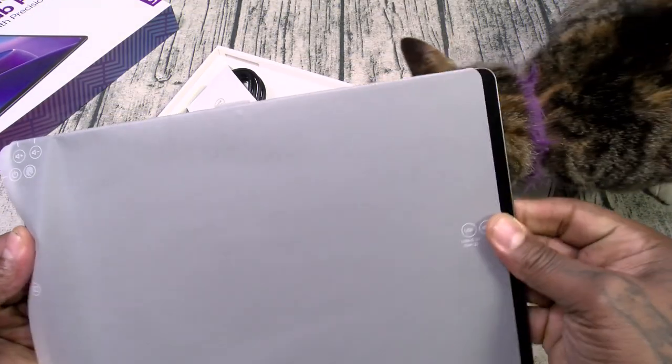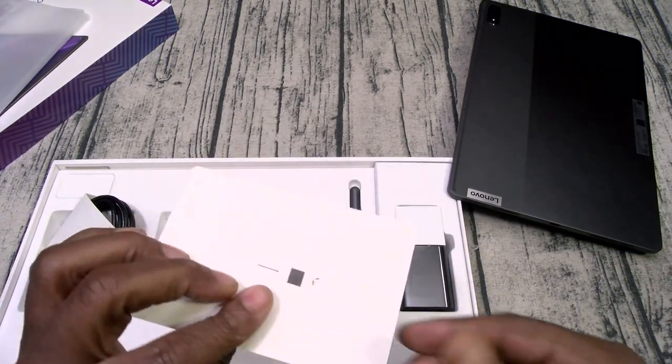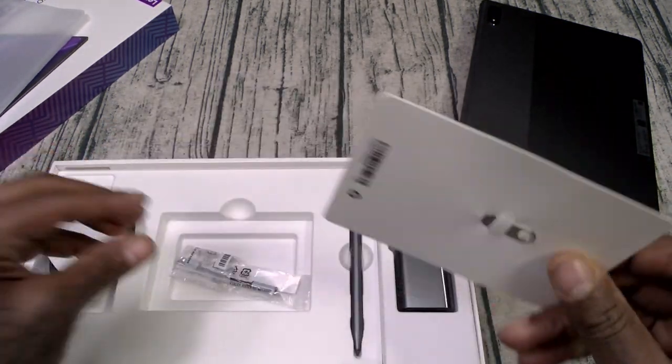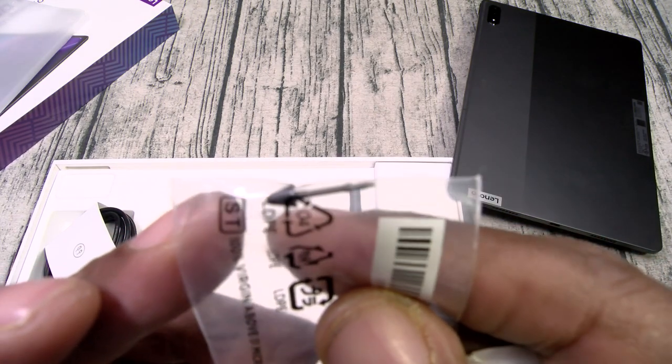This is gonna be a tablet. Okay, this slides right out. There it is. Of course, you got your usual books and paperwork. Pluck them and file them. You get your SIM ejection tool. Okay, now this is a nice little touch right here. This is an extra tip for the Precision Pen 3.